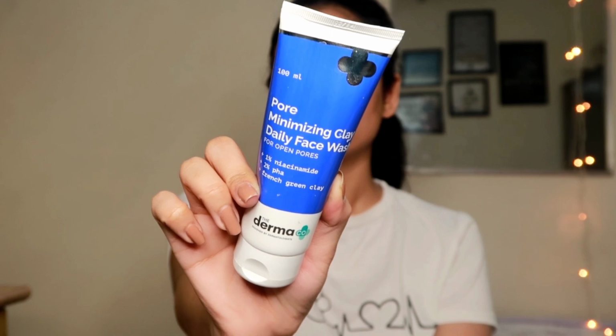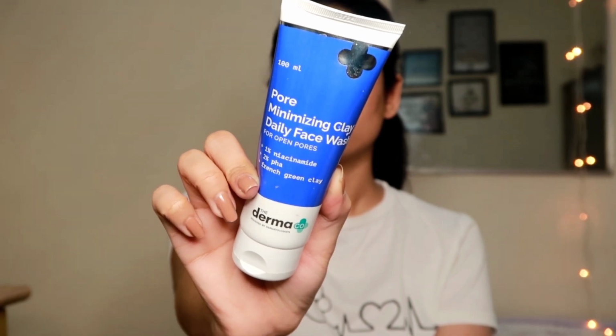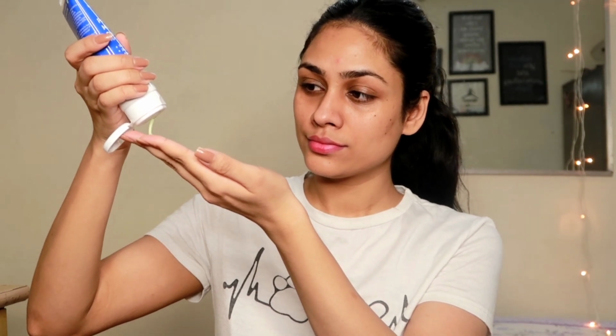Starting off with a face wash, I am using this Dermaco's Pore Minimizing Face Wash. Dermaco is a brand which is designed by dermatologists, and I am using this face wash in particular because I do deal with open pores, and this face wash really helps me with that.